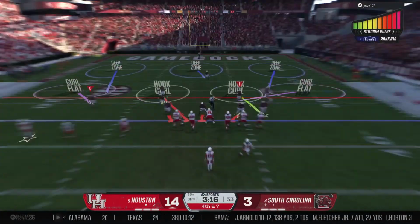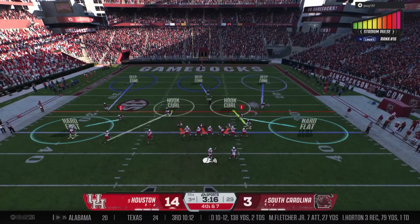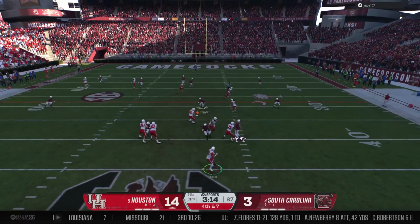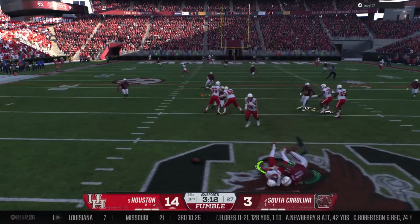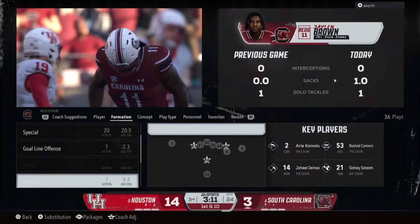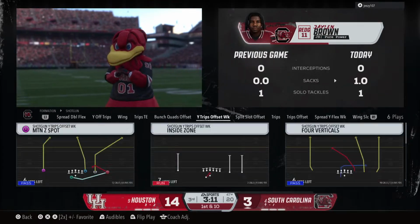They've converted twice on fourth down so far. Will they make it 3? He'll try to throw and pick up the first down. And here's a fumble way behind the line. Oh, the loose ball recovered by the offense, but they don't have enough for the first down. It'll be a turnover on downs.